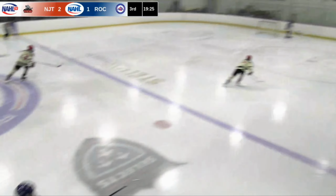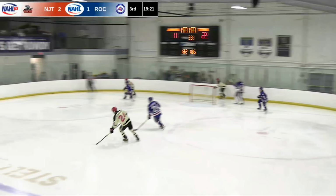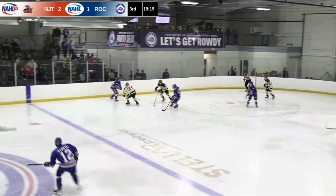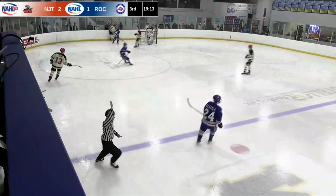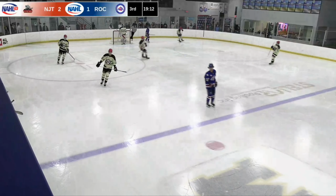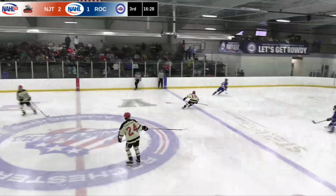A bouncing puck at center ice, cleared right back in by the Titans. O'Donnell will stop it, keeps it moving from along the far side. DeCipio scoops it up, a backhand feed intended for Gianta. And it bounces over his stick and icing the correct call. 19-12 to go here in this third period. 4-on-4. Liam Chapman on the ice now.